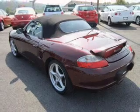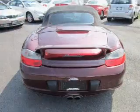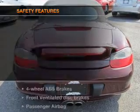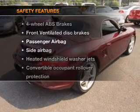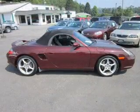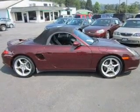Air conditioning, power door locks, power windows, power steering, power mirrors, and AM/FM stereo. If safety is a high priority, rest assured knowing that these top safety components are included. Front ventilated disc brakes, passenger airbag, side airbag.